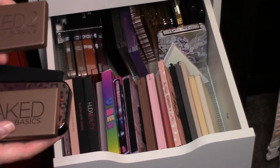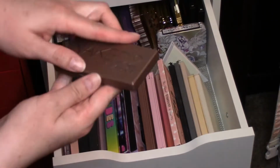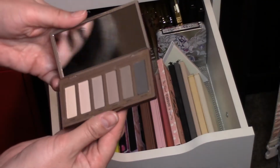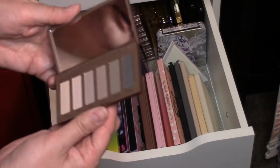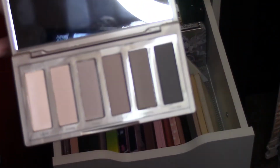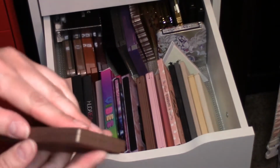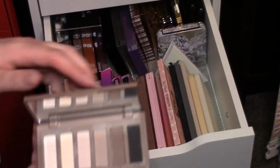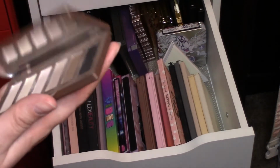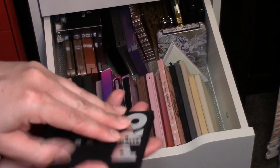I was considering getting rid of my Naked Basics too because I haven't used it. It's very, very cool toned, but I would like to try it out. It's not even swatched. It's brand new. So I'm not sure. I don't really even enjoy my Naked Basics one. I've used it a handful of times, if that. I don't enjoy it. I have so many, like I even have this.